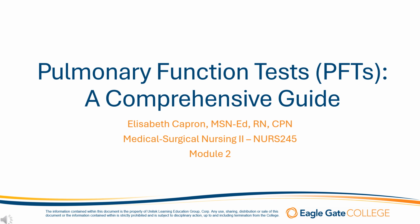Exactly. And the DLCO test can be really valuable in diagnosing and monitoring conditions that affect that crucial gas exchange process. So it really is about making sure that we're understanding the patient in front of us, not just looking at a sheet of numbers. It's putting all those pieces together. And you were talking about how sometimes the numbers might not add up with how the patient says they're feeling. Can you talk a little bit more about that?